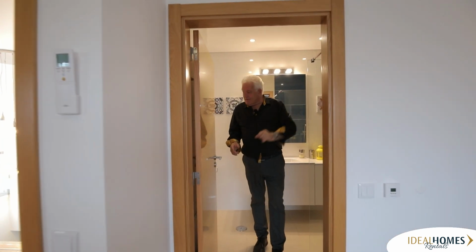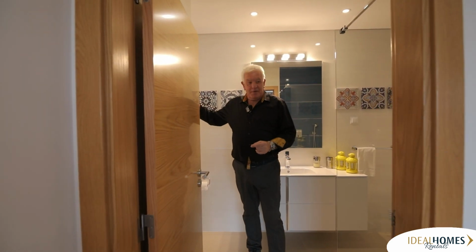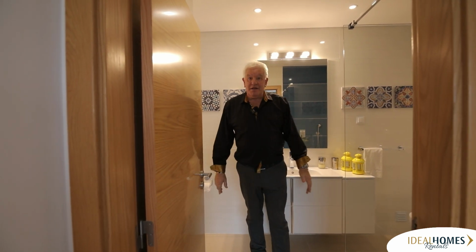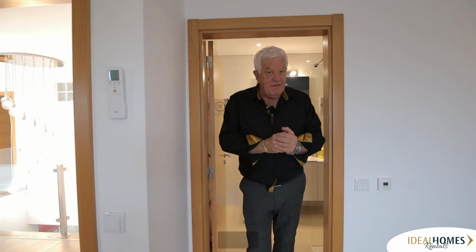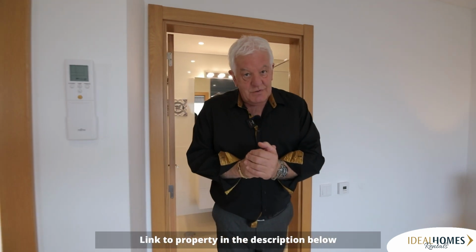This is the blue bathroom. Toilet, glass blocks, plenty of light, plenty of space. So, great property. If you want to rent it, you can rent it with Ideal Homes, rentals.com.